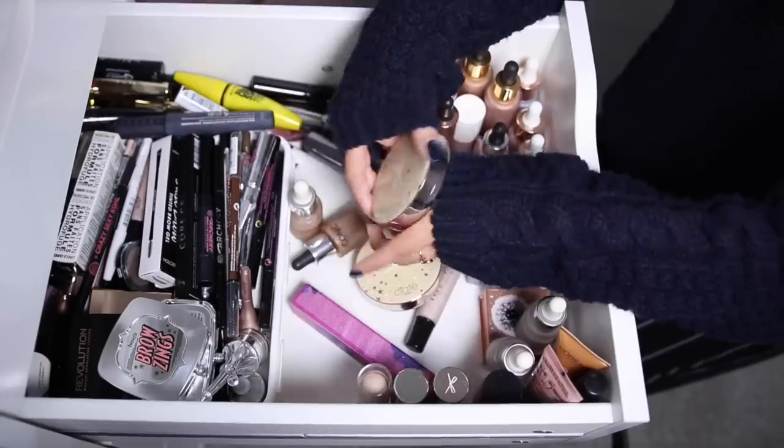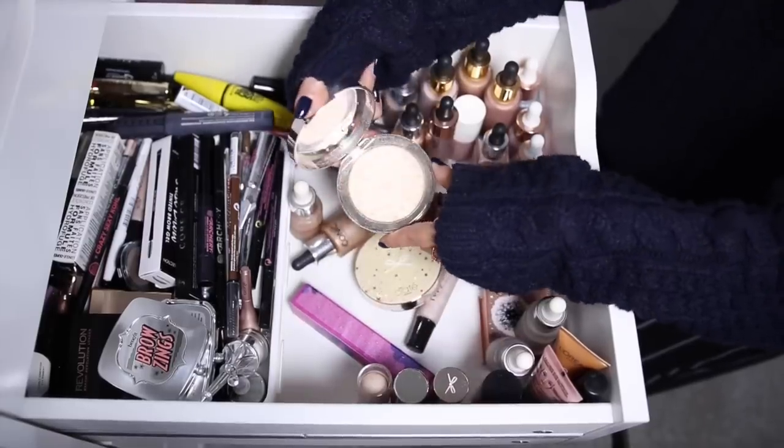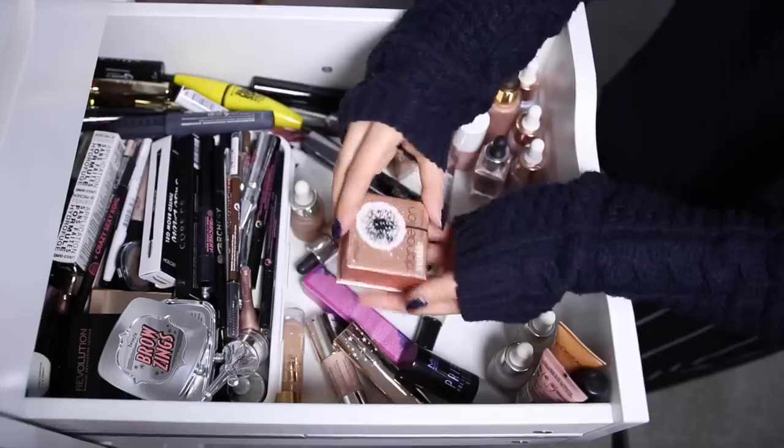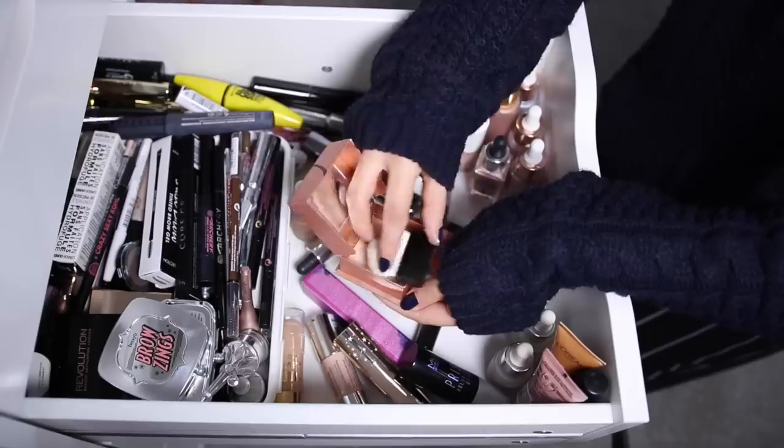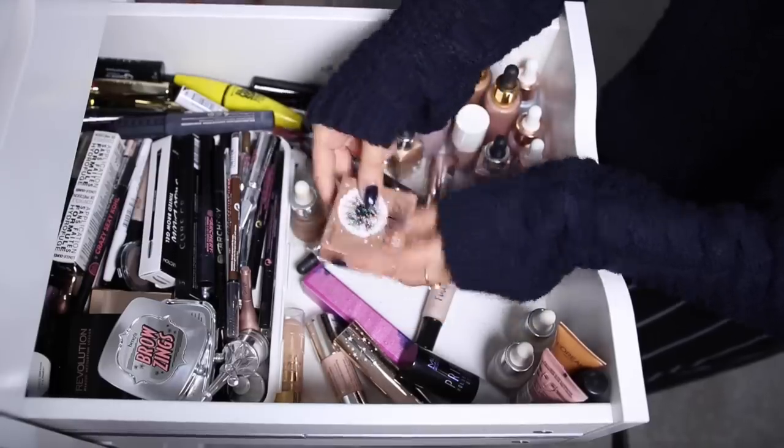These are the Ciate highlighters. These are actually both so nice. I used to use this one a lot. This is the Benefit Dandelion Twinkle highlighter. I think I'm gonna keep that one. It's like a nice subtle highlighter.